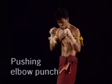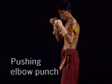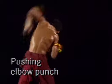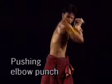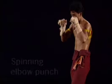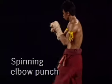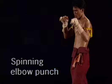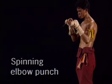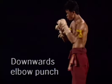The reverse elbow punch. Delivered from reverse direction for maximum effect after having missed the first attempt. The springing elbow punch. Delivered with a body spin for maximum power. There are several styles of this punch. Here you will see 4 examples.